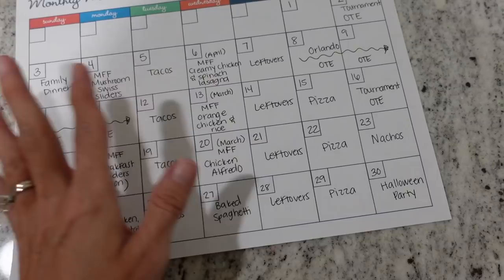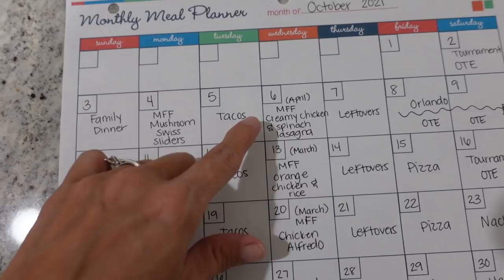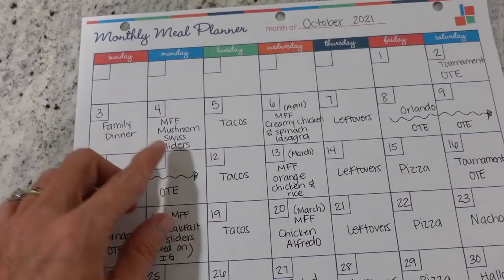Also, another little abbreviation that you might be curious about is the MFF. So you'll see on some of these days, I have MFF above the recipe that we're gonna be doing. And that just stands for macro-friendly foods.